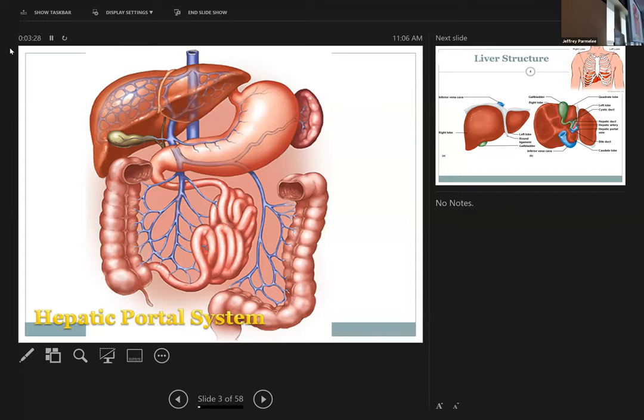All the blood from the organs of absorption, your small intestine, your large intestine, your stomach, your spleen, it all is going to drain into the liver. And your spleen is not for digestion, but your spleen breaks down red blood cells. So those products go into the liver too. And we're going to see this greenish, bile-colored, gooey liquid gets its color from breakdown of red blood cells. So it kind of makes sense. The spleen is draining into the liver, and all the organs are even absorbing it.